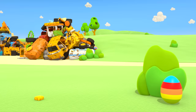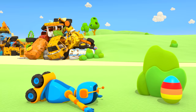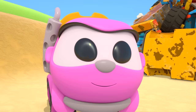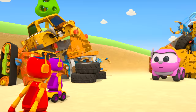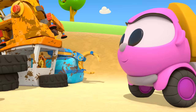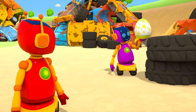And there's another egg with a surprise. Yay! Careful, robot. Up you get. Leia, can you help the robots? Robots, you're cold. There's nothing there. Warmer. Warmer. Colder. Very hot. And the purple robot has found the egg.